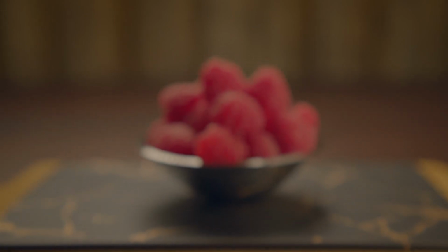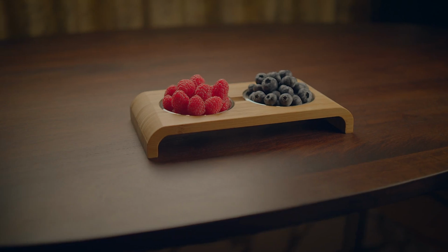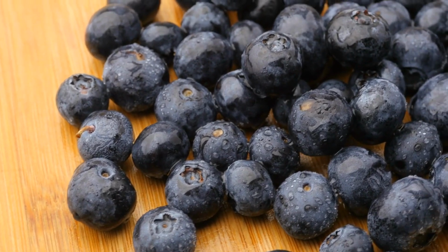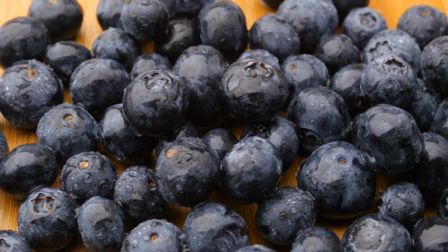Benefits. Berries help to protect liver cells from damage and promote liver regeneration. The antioxidants in berries neutralize free radicals, reducing oxidative stress and inflammation. This protection is crucial for preventing liver diseases such as fatty liver disease and cirrhosis. Additionally, the fiber in berries helps to reduce cholesterol levels, which can further benefit liver health.